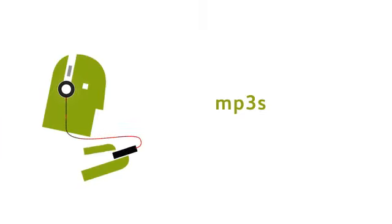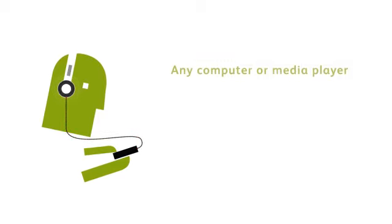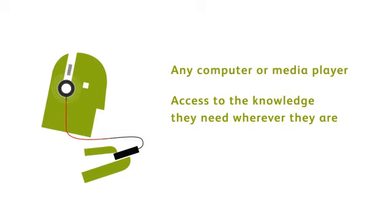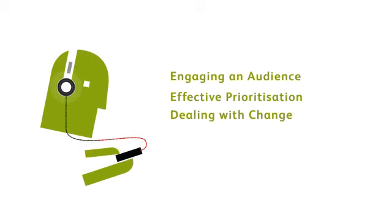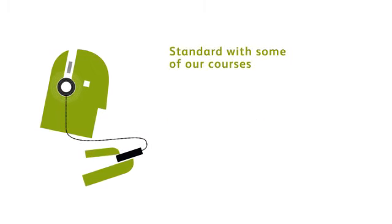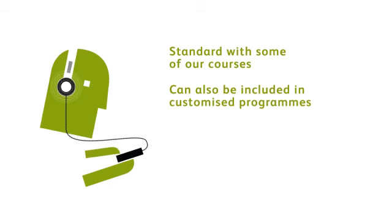MP3s. Our MP3 modules can be downloaded and listened to on any computer or media player, giving learners access to the knowledge they need wherever they are. They are recorded to a high standard with professional actors and cover a range of useful topics, including engaging an audience, effective prioritization, and dealing with change. They come as standard with some of our courses and can also be included in customized programs.